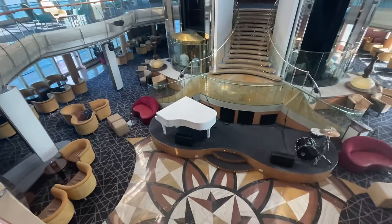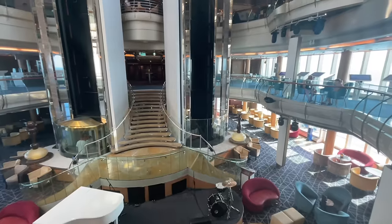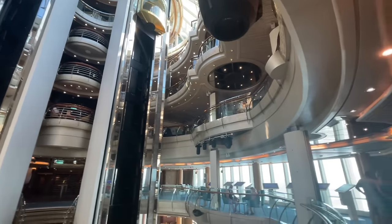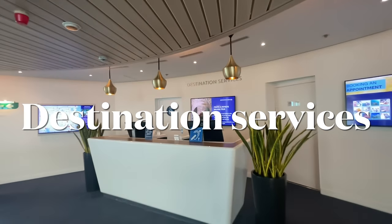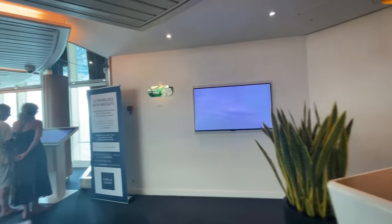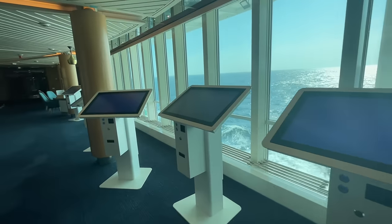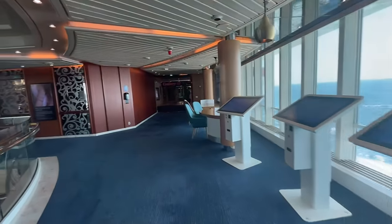Looking down to the atrium bar. If you'd rather do it yourself, you can book your excursions using these handy screens as well as using the TUI Navigate app.